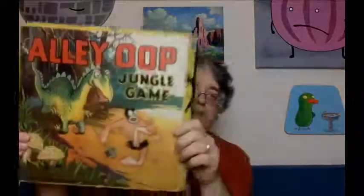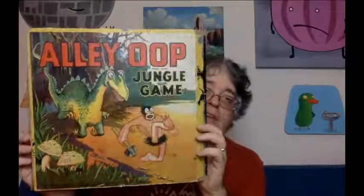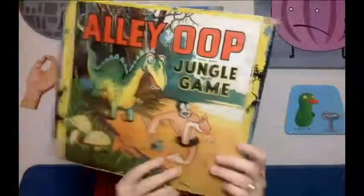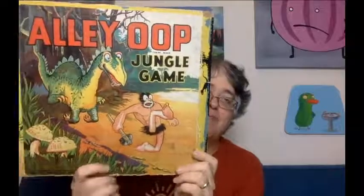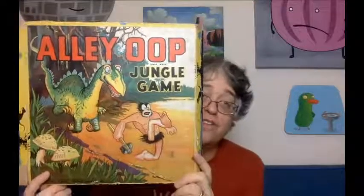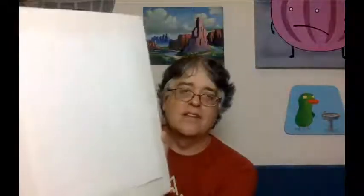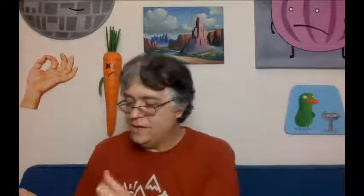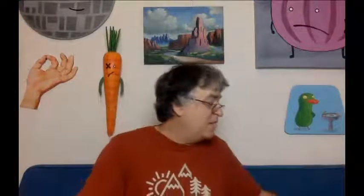Let's see. Since we're already on dinosaurs, the box top of the Alley-Oop Jungle Game. Sometimes you find game box tops and you keep them because they're so gorgeous. Oh, man. Disneyland for years used to sell these. They were just sort of photo prints of the attraction posters. So I bought this at one point. It's very dusty because it was probably on my wall for many, many years.